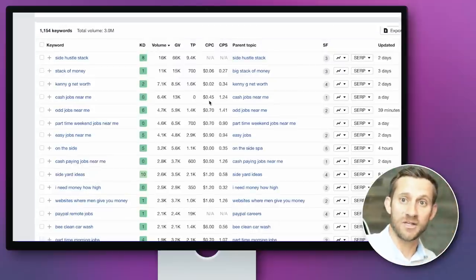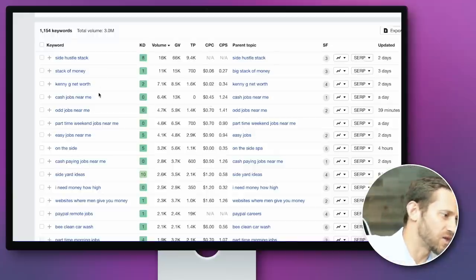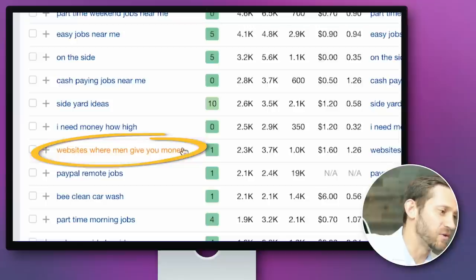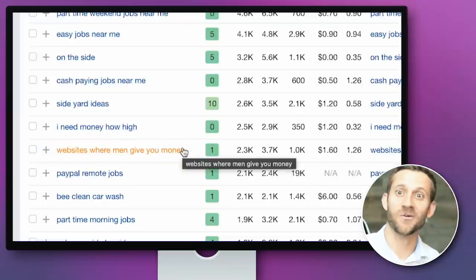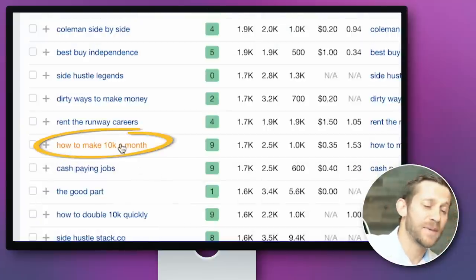Now, obviously all of these aren't gonna be good, right? This is just giving us a data dump. Here's everything that Ahrefs could find, and we're gonna go through and pick good ones. As we scroll down, the ones catching my eye are people looking to make some extra money online, right? They're in our space. Well, one might be websites where men give you money. I'm not sure I'd recommend that, but maybe we could write a good article and actually say, hey, there are better ways. We could take this article and say, at the end of it, let's not go this route, let's go a different route. All right, continuing down here, we can see how to make 10K a month.